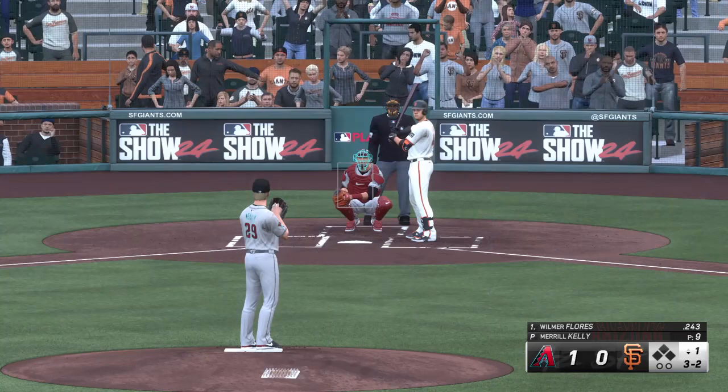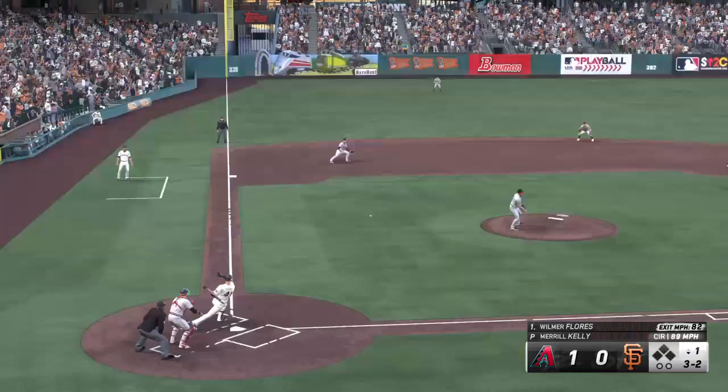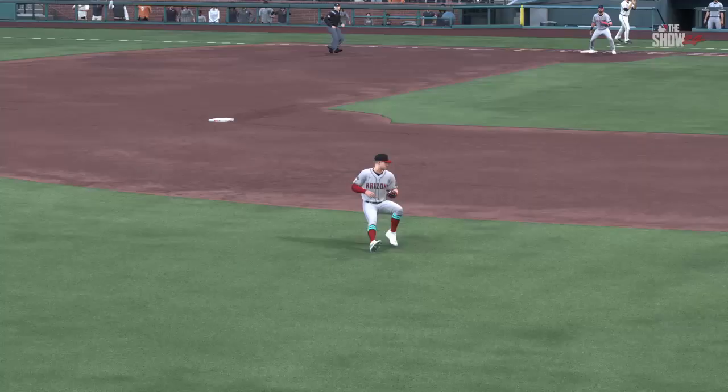Three, two down. Swing and a ground ball out to short. Now he launches a throw over his head, and this ball is going to wind up out of play. Well, that was a throw that just shouldn't have been made.